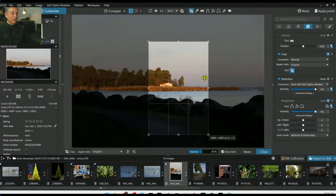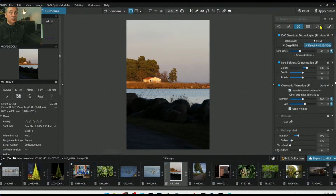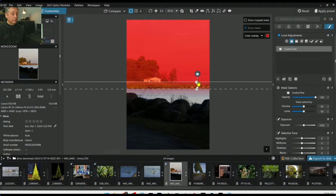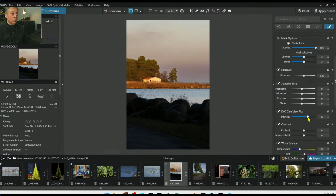So let me just get rid of that little distracting corner. And we'll go with this, maybe a slight tilt. Just very, very slight right there. And then let's see what we can do with the sky. So I'm going to use a control line. Whoops. I meant to grab this and bring it up into the sky. And just push the clear view. It's a little bit of a rainbow in there, it looks like.